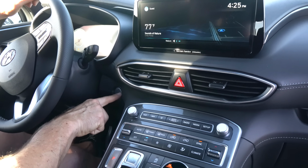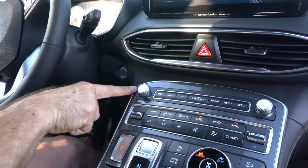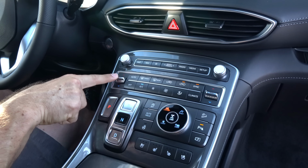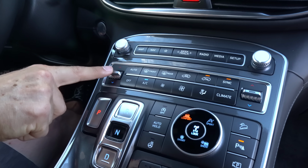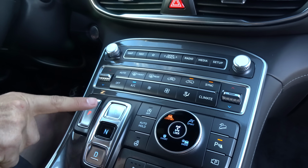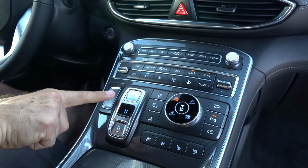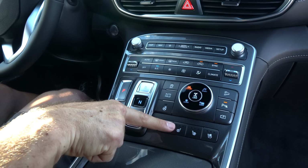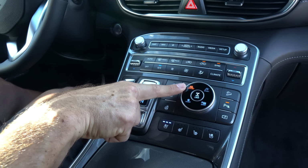Start stop button with the stitching. You can see that gunmetal gray finish. You do have dual climate controls. Look at the tasteful switch gear. It's not metal, but it looks really, really clean, very fresh. You got your push button transmission for that 8-speed DCT, heated steering wheel, ventilated seats and heated seats, so you're getting it all.